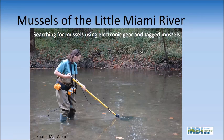Here's another. They've actually put out some mussels with electronic tags on them in this stream. And she is taking a reader, electronic gear, that is detecting mussels as she waves it over. It's just like a metal detector, waving it over the mussels where they know they put them before. The mussels might have been put here years before, but can still be detected because they have these tags glued onto them when they were placed in the stream, just to see if they're surviving, to see if they've moved, to see how many are left.